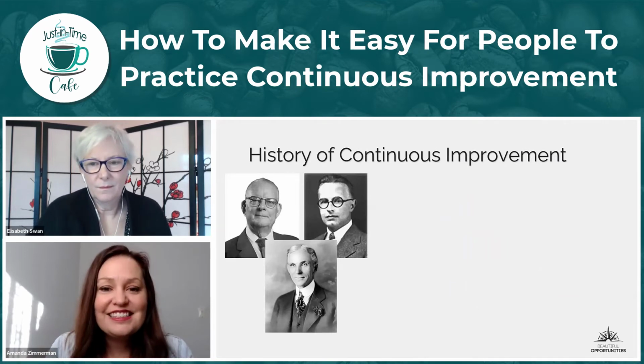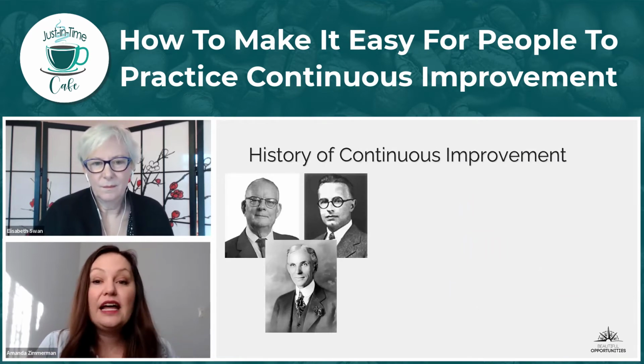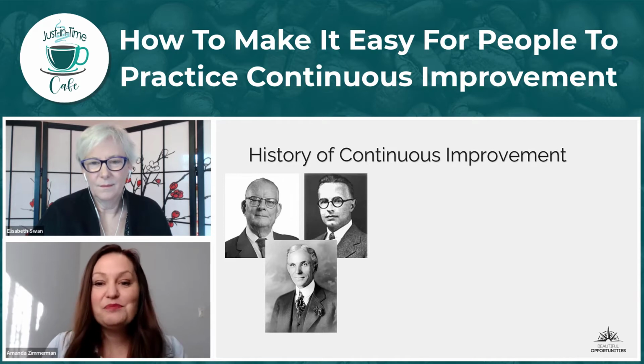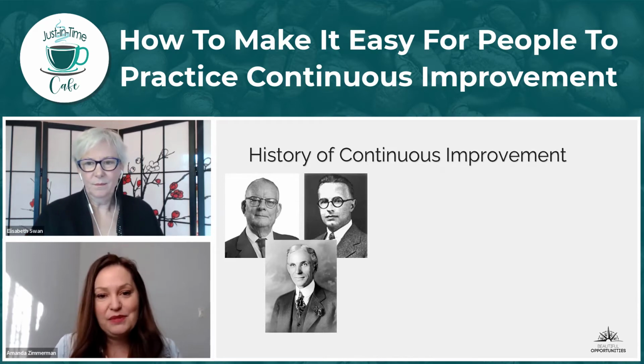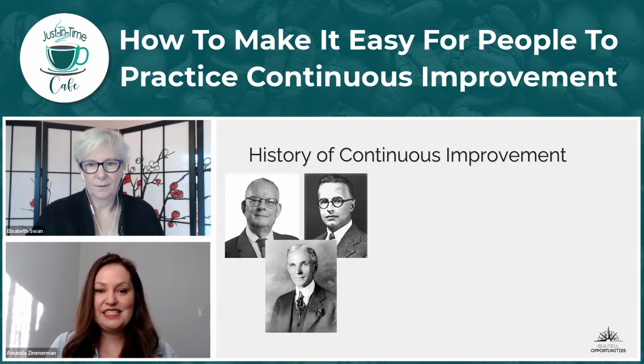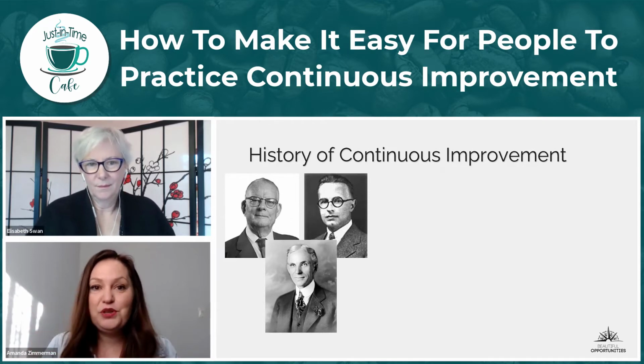So let's talk about continuous improvement. We can say that continuous improvement started with Eli Whitney and Henry Ford. Thinkers like Deming brought back tool sets from Toyota and taught quality across the United States. Bill Smith and Motorola coined the term Six Sigma, and Jack Welch disseminated it and helped it gain traction across businesses. This is the indisputable history of continuous improvement.